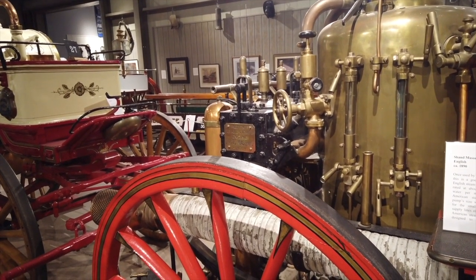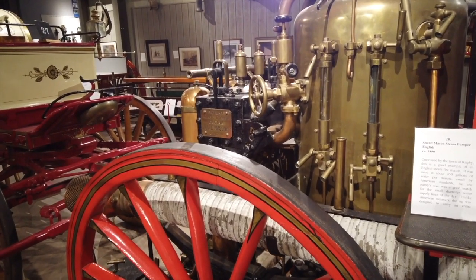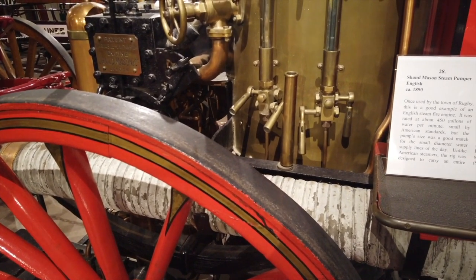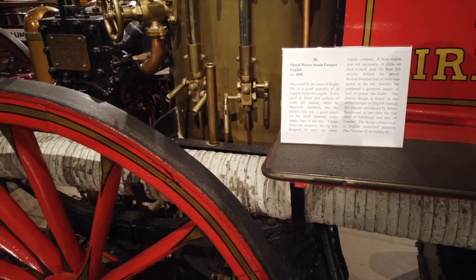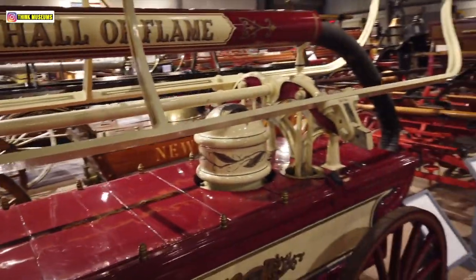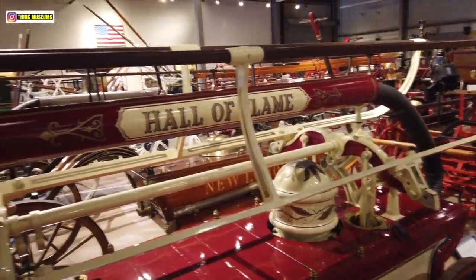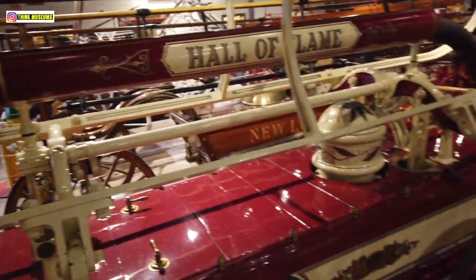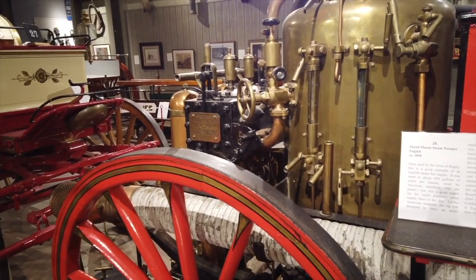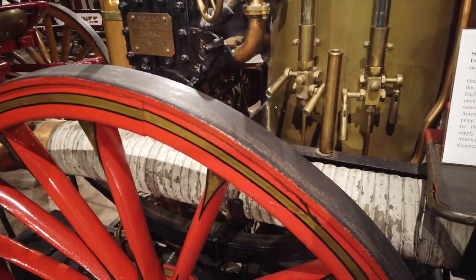There are so many interesting fire engines here at this museum. This is my first time to visit here, and this is Think Museums. We're just going to capture some of the coolest fire engines that they have here at the Hall of Flame Fire Engine Museum. Look at that, all of that. Pretty huge. Huge fire engine, guys. Look at this in here.